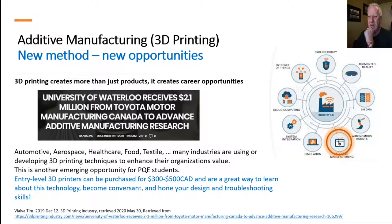3D printing. For most of you, you're going to be looking for a career after graduating from this program. So I want to point out that things like additive manufacturing create a whole world of new opportunities. Don't think of it as just a technology that's making products. Think of it as a technology that's making jobs and career opportunities for you.